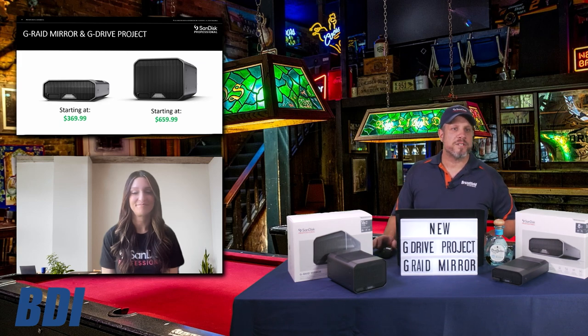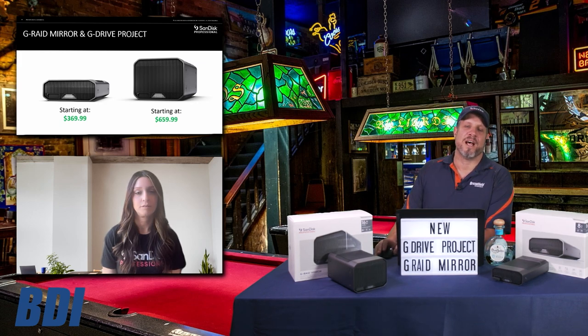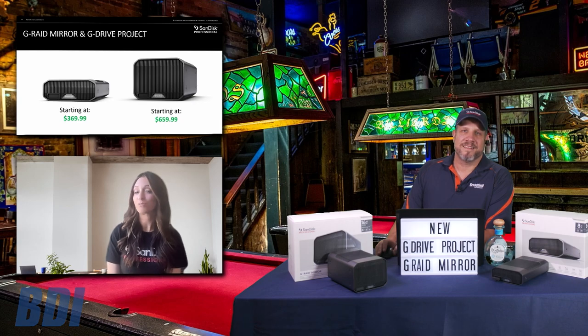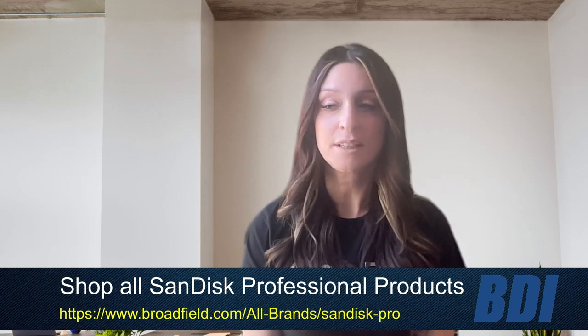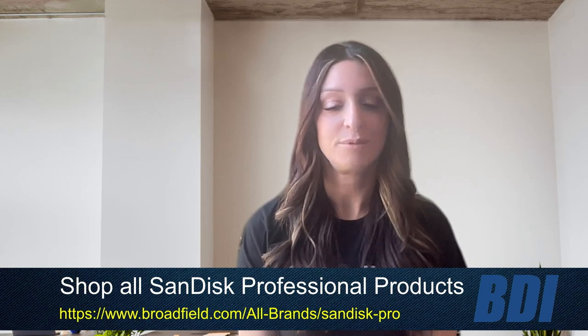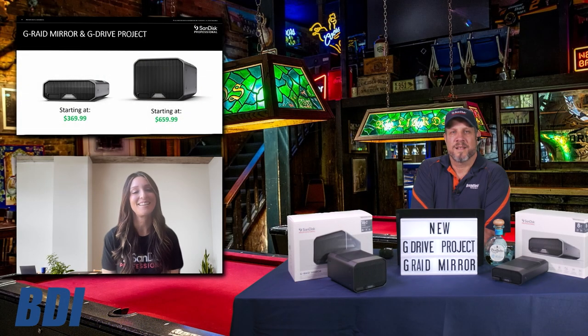Beautiful. The next question is, what sets the SanDisk Professional G-RAID mirror apart from other storage options? Well, we do have the hardware RAID controller. Yep. Also, we are very studio-centric. So like we mentioned, aside from the hardware RAID, you do have the ability to access those drives. They are hot swappable. We do configure it in the RAID, so you've got that redundancy. And then, of course, with SanDisk Professional and all our dealers, we do pride ourselves on offering the best customer support. I fully support our products, and I know that they do as well. So we're hoping that you enjoy the changes, and we look forward to hearing your feedback.